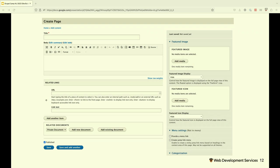We added the save and add another button, which I think is a contrib module, but it's literally like six lines of code. So why add the contrib module for something simple to do that?